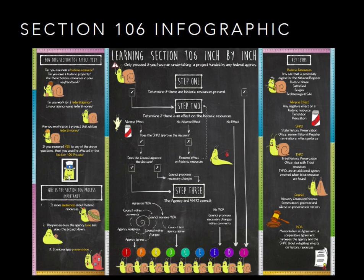I wonder why. So you'll see that on the left, it has the, how does this affect you as a person in the general public? On the right, it has a definition of key terms and actors, and in the middle is the process, right? They started out with a very vertical infographic, which is very traditional, and then they decided to break it up into different pieces.